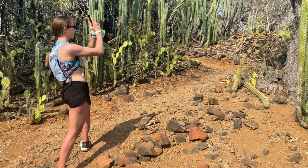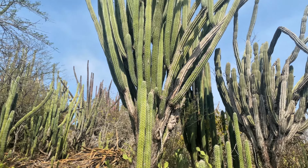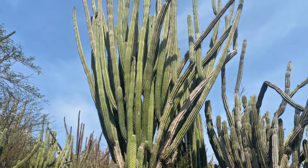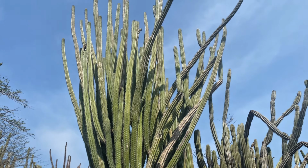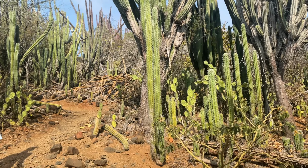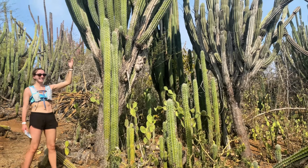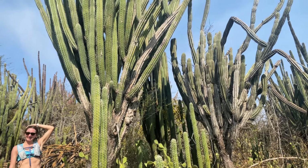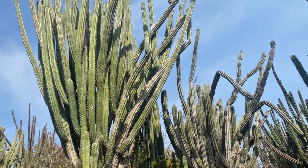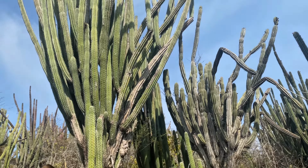Do you think it's the biggest one? I think it's the biggest cactus we've seen so far. I don't know if they come much bigger than that. It's gotta be 30 feet. Like the base of the cactus is a tree trunk. Stand next to it. It's insane. It actually is like a tree trunk here.